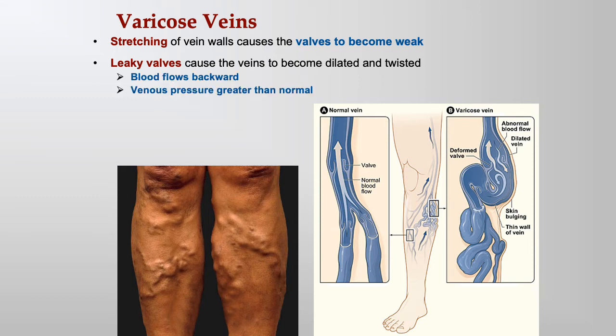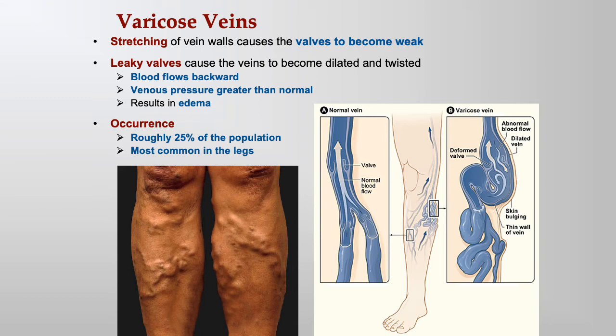Blood flows backwards, venous pressure is greater than normal. That results in edema, and that's really what's going on there. You've got fluid leaking out. Roughly 25% of the population has them, so 1 out of 4 people. Most common in the legs, again because of gravity. Gravity is pulling the blood downwards. That's where the valves are most likely to fail. So varicose veins, you'll see 1 out of every 4 people on the average is going to have varicose veins, mostly in their legs.